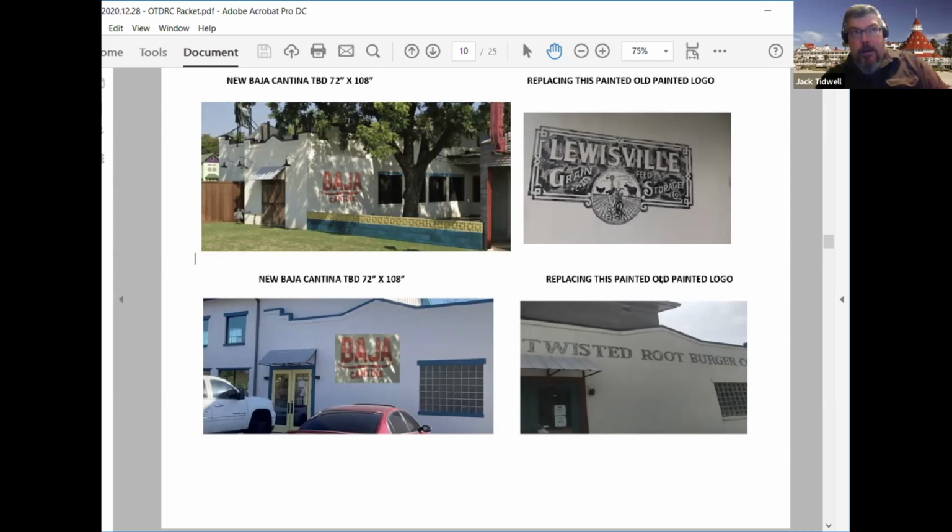But since they have painted it over, what does staff recommend for some sort of notation for the file saying, okay, that was unfortunate, but by accepting this, we're not saying you have to remove the paint that's over it and reconstruct it, but we're not saying it's okay either. How can we prevent this from becoming a precedent? I think you could just include it into your motion. I think by making a note of it in the discussion, we'll note it in the minutes. Okay. And I think that would probably be sufficient.